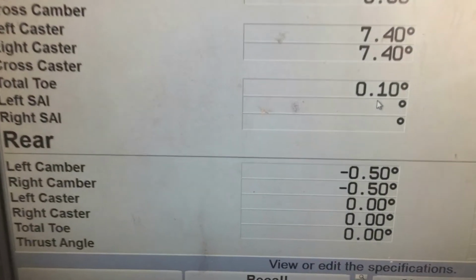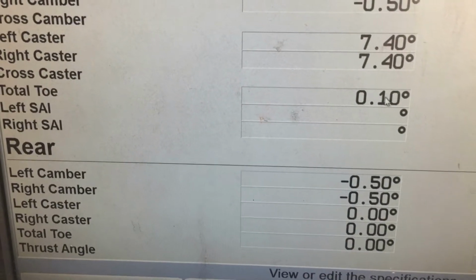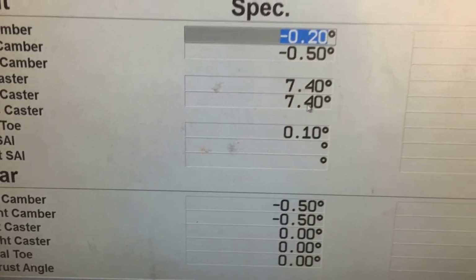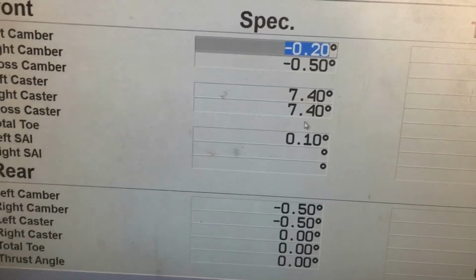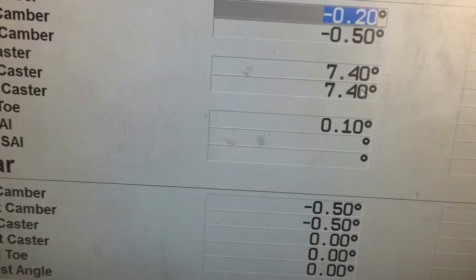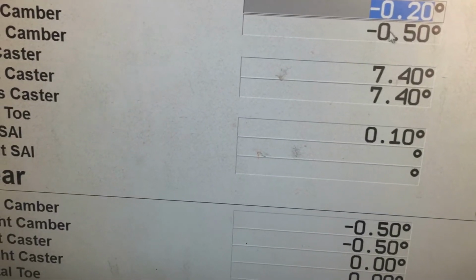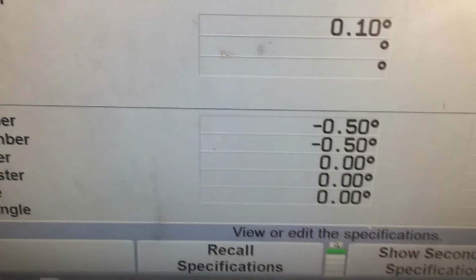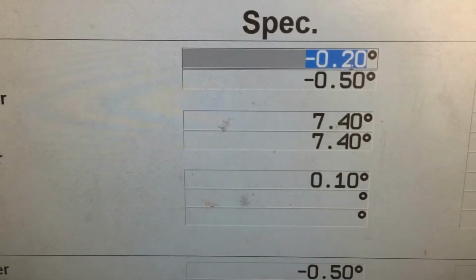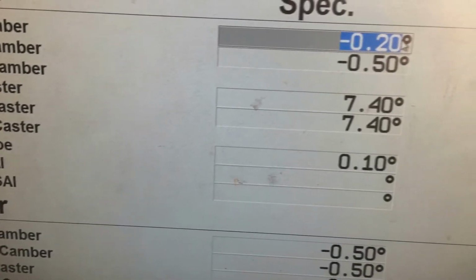Total toe 0.1. Right camber -0.5, same as the rear. Now on the left it's -0.2, so that's a little bit less. Maybe that's taken into consideration that once you have the driver, you could probably make it -0.5. I'm not too sure, but I've seen that number on other vehicles a little bit different for the driver's side.